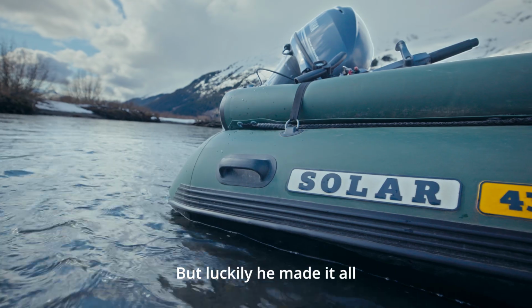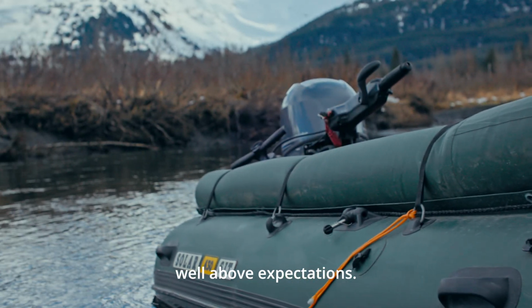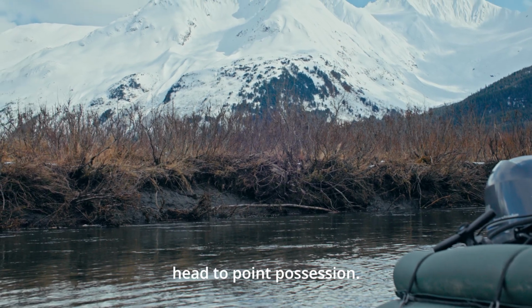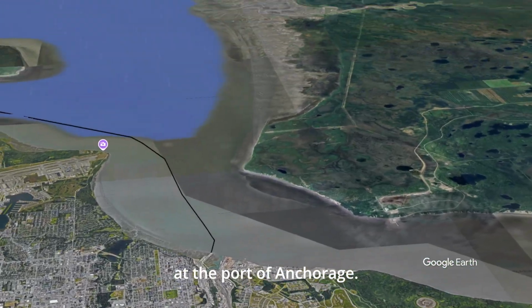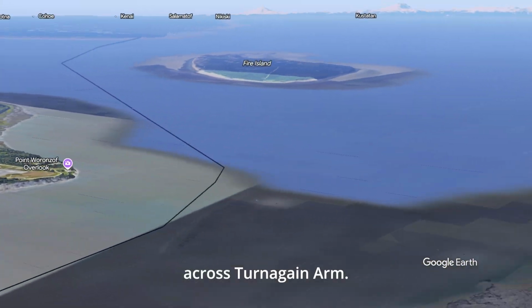But luckily he made it all the way back down the river before the boat sank. The Solar 430 performed well above expectations, so now it's time to get our plan set to cross Turnagain Arm and head to Point Possession. The plan is to launch the Solar 430 boat at the port of Anchorage. We need to cross between Anchorage and Fire Island and then make the crossing of open water across Turnagain Arm.